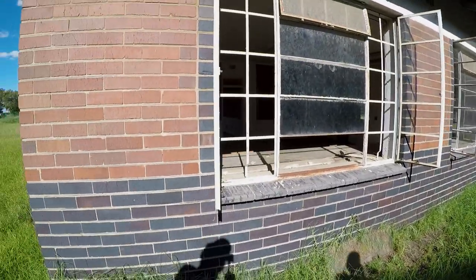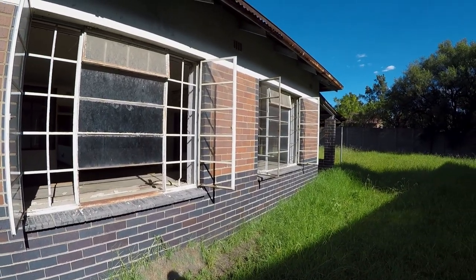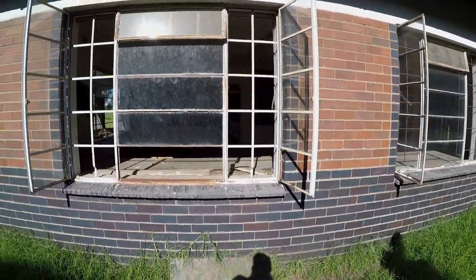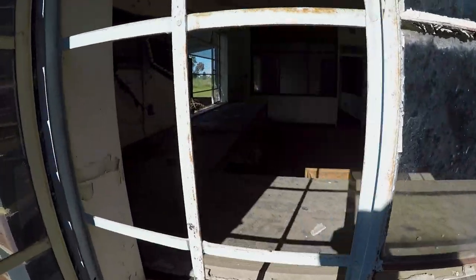Burglar bars in front of the windows, so I'm sure if I suck in my tummy I can crawl through, but I'm not gonna. This was definitely offices, because if you look at the desks, there's desks right around. You guys can see inside.